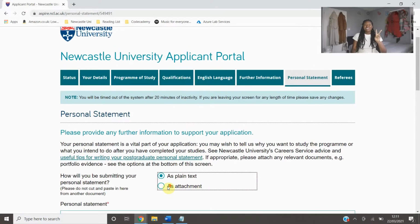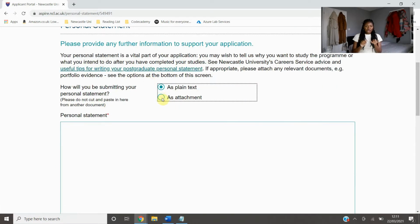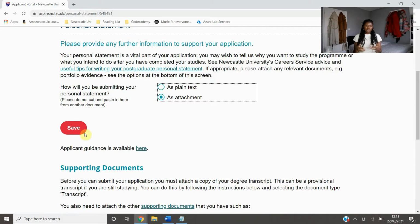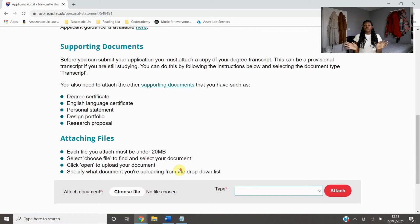So then we get to the interesting bit, the personal statement. Well, there's 2 interesting bits: the personal statement and the referees. But the personal statement, in my opinion, is far more interesting. There's 2 ways to upload your personal statement. There doesn't really seem to be a word limit, but if you type into the text box they give you, you have 6,000 characters. I don't know what that means in terms of words, because characters include punctuation and spaces, but my guess is that's about 1,500 to 2,000 words.